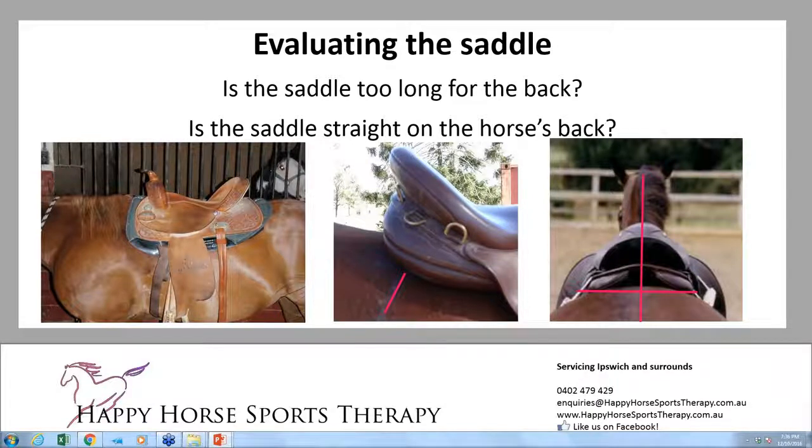So we also want to check that the saddle sits straight on the horse's back. As we spoke about earlier, some horses, most horses, are bigger on one side than the other, so left shoulder big or right shoulder big. So we want to look at the saddle from behind to make sure the middle of the cantle aligns with the middle of the spine. If the saddle isn't straight, then the rider can't be straight. And this can also cause sacroiliac issues in horses.